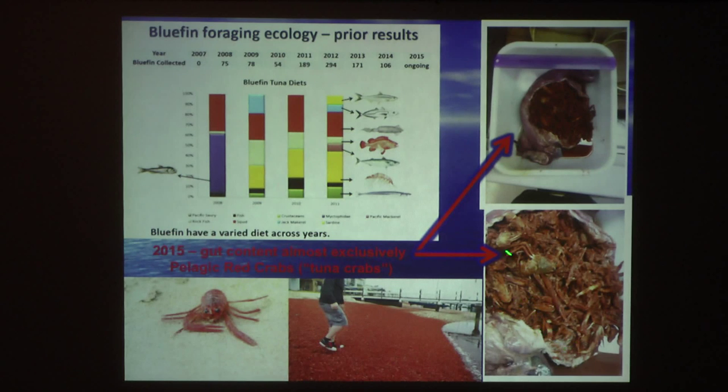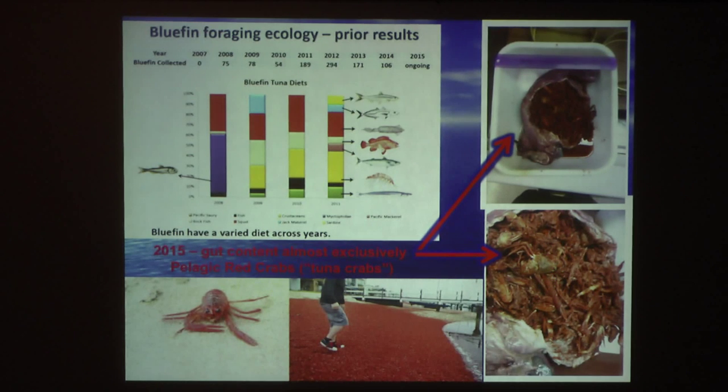And this is what the stomach of the bluefin tuna that were caught looked like. This shows you that the bluefin tuna diet changed pretty dramatically during this period. But they're well-known predators of these tuna crabs, which are normally found off of Baja California and were advected northward up into Monterey during this event.